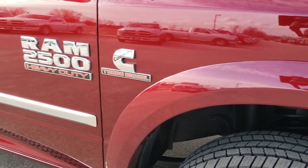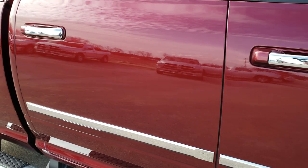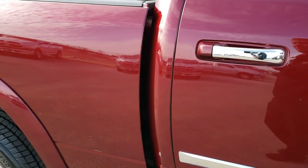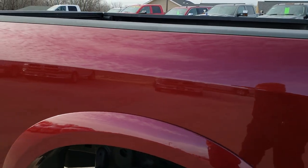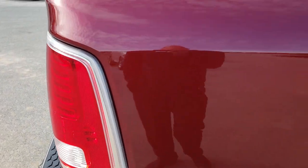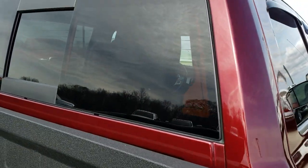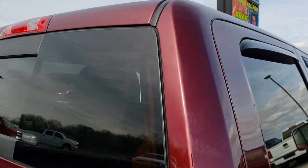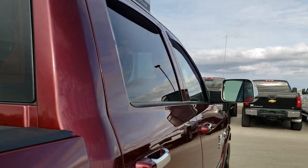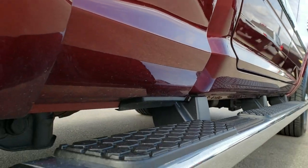And as you go down this side of the truck, you can see just how clean the body is, how reflective and mirror-like that paint is. Just got a beautiful day today to do these videos, so that if you are far away or even if you're close by, you can see the truck, hear the truck, and have confidence in the vehicle that you're looking at before you even get here. So when you do get here, there's absolutely no surprises. Very clean down this side.